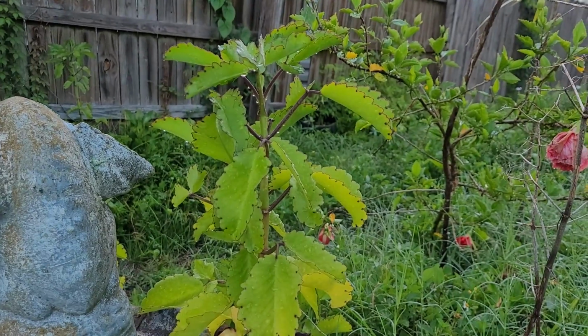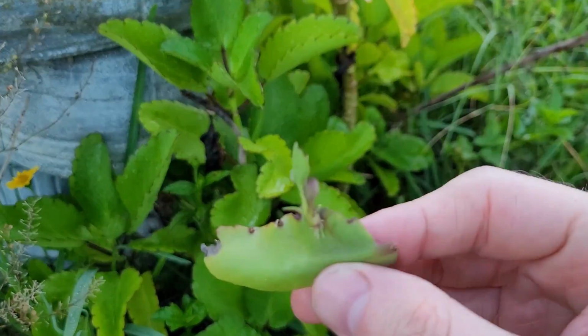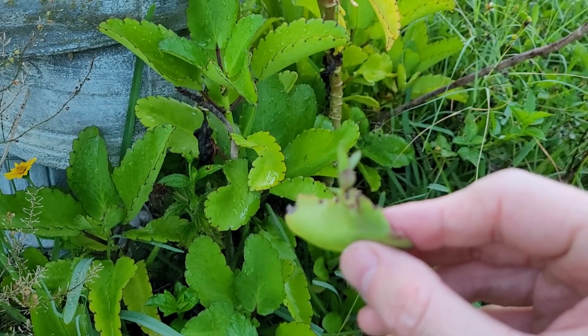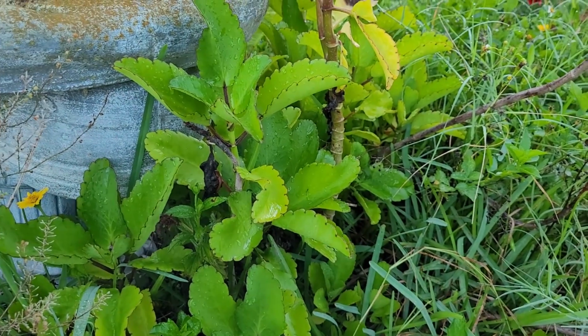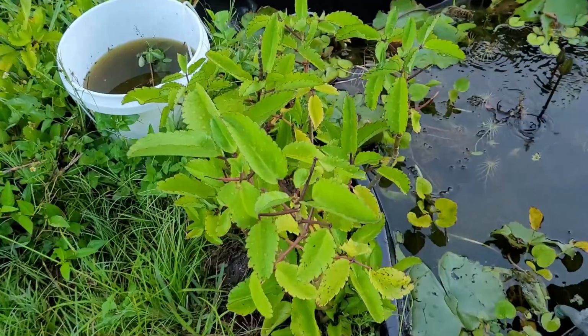When I was young, maybe about 4 or 5, I found this strange leaf in my grandmother's yard that had a tiny plant growing on it. I took it home and put it in a styrofoam cup with soil, and that was the very first plant I ever cultivated. Decades later, I have it all over my yard, right around my pond.